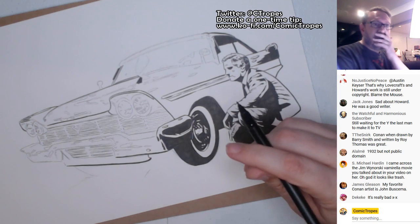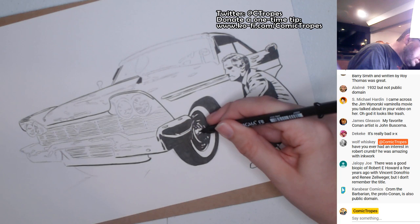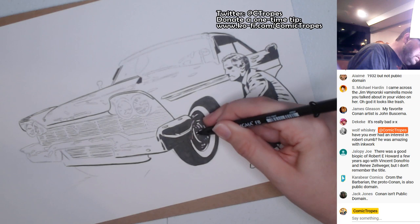My favorite Conan artist is John Buscema. Totally agree. He's the best. But this guy Mahmoud Asrar definitely did some gorgeous work on him. That guy's a talented, emerging artist in comics. Maybe some would probably argue he's already fully established. But yeah, that guy's talented, man.